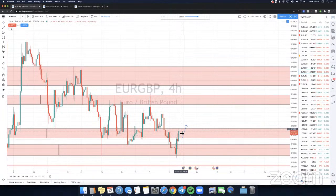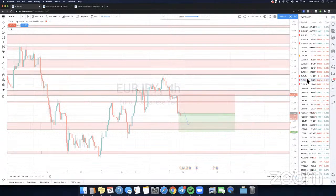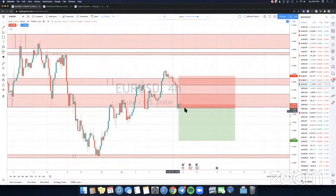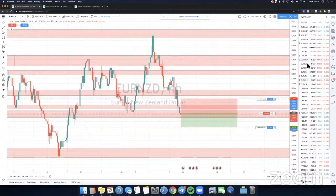EG, it's kind of just going sideways, but this is EG, so normally it goes sideways anyway. EJ right here, it's coming down as well. EN, it's coming down. EU, it's coming down as well. So that's why I'm not too worried about that support. I know there's a support there, but I'm not too worried about it because all of the Euro pairs show weakness in the Euro, and that's why I anticipate it to break right through the support and hit our TP.